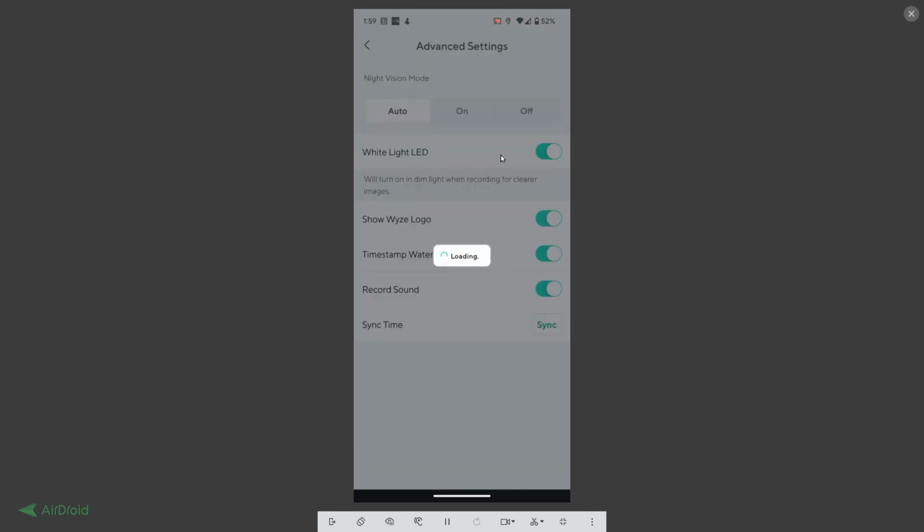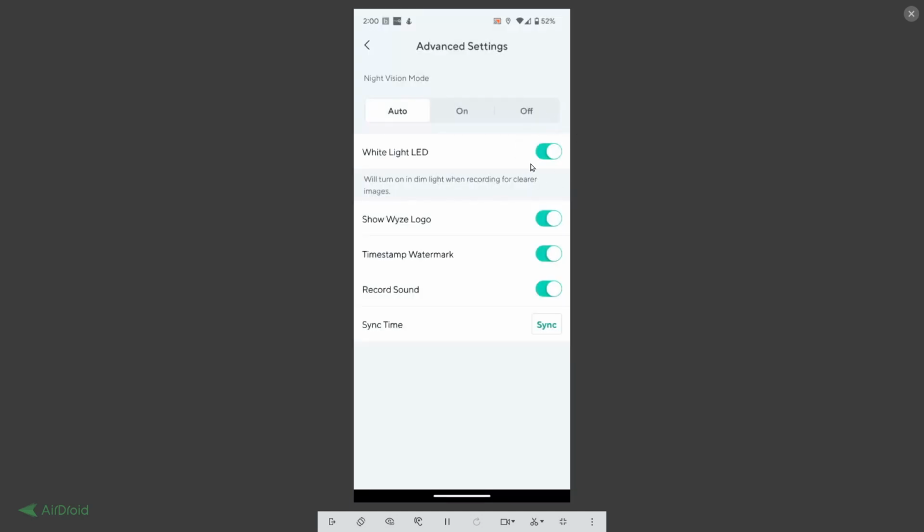If you go down to advanced settings, the white LED light I do have come on when it's recording, so people know I'm recording them, and I think that's okay, so I go ahead and do that. I have the Wyze logo on it. I do record sound also, so you could do all of those things if you would like. I have night vision on auto.